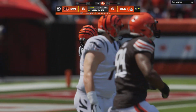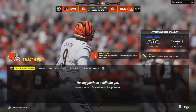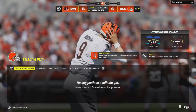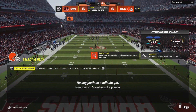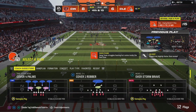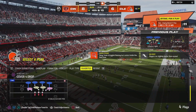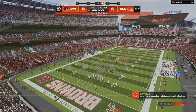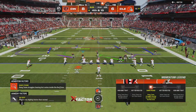A throw there, but that's going to wind up incomplete. This defense has certainly played well so far in this game, and the coverage has been tight on just about every throw. Go ahead and punt that thing, man. So far in this game, and now it brings up fourth down. Here we go. Fourth down, but Burrow stays put. They're going for it.